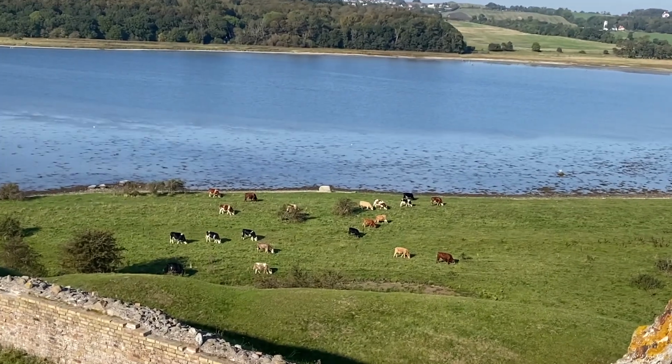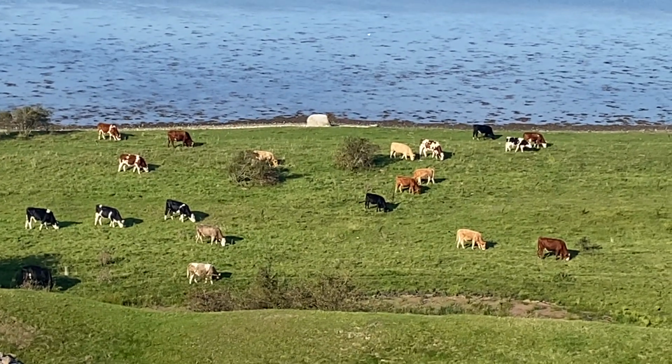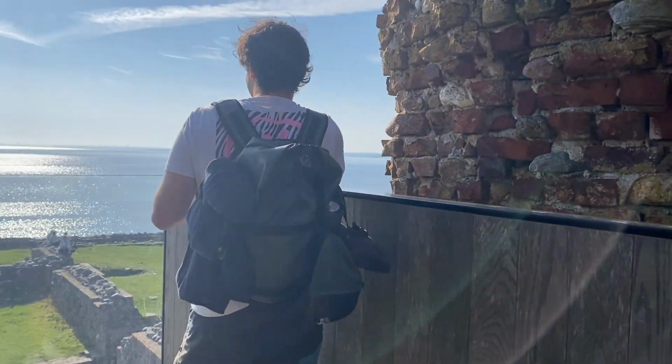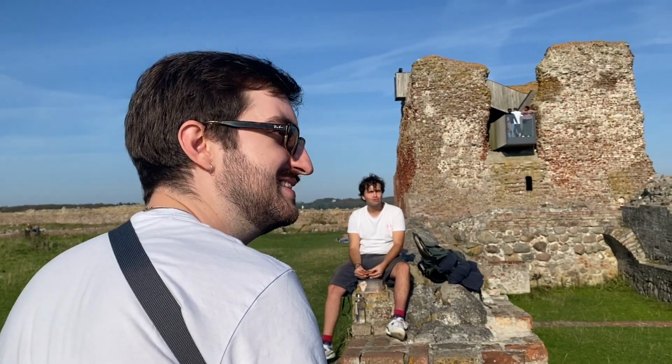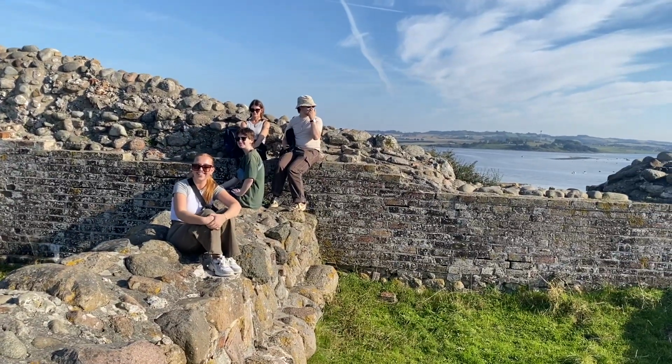Cows. This is Seba. Everybody say hello to Seba. The castle was cool and all, but you couldn't keep me away from the cows for too long. I just had to go back.